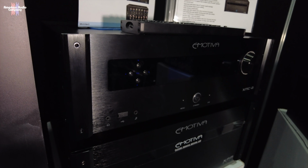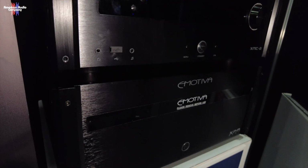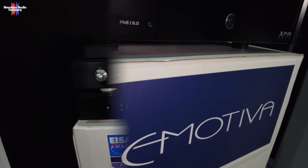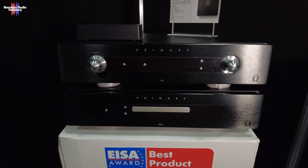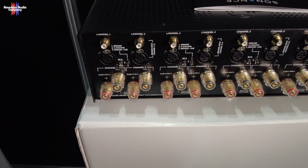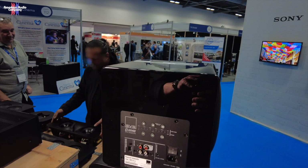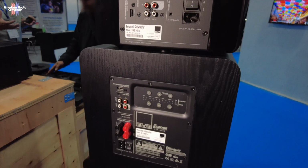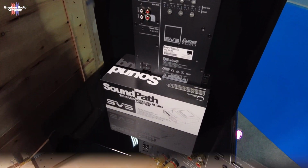Now this was the first time I'd actually got to see Emotiva in the flesh, and I must say I am really impressed with the build quality. I mean really impressed. But the Primair does get the win for build and sound, and that's not just me talking, that's ESA as well. And I thought I'd add in a tower of SVS subwoofers, just because one sub just isn't enough sometimes.